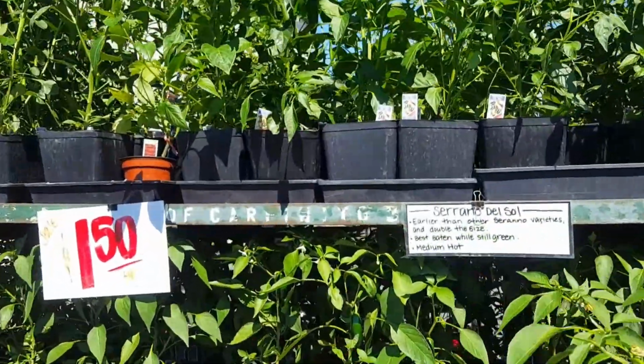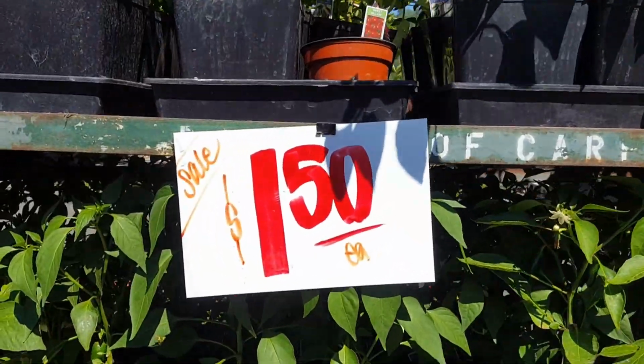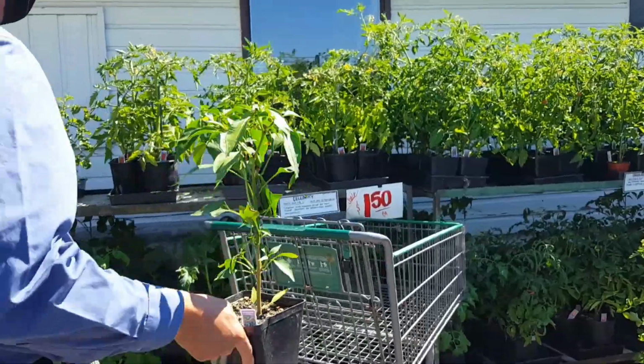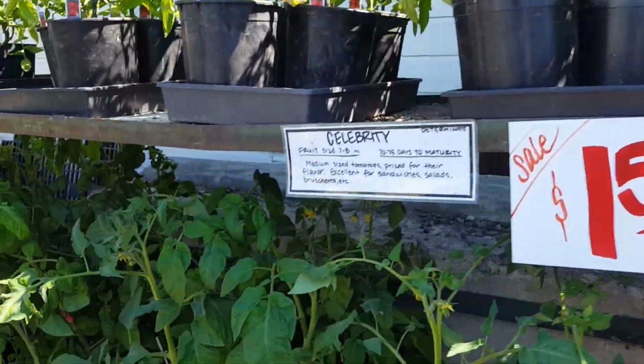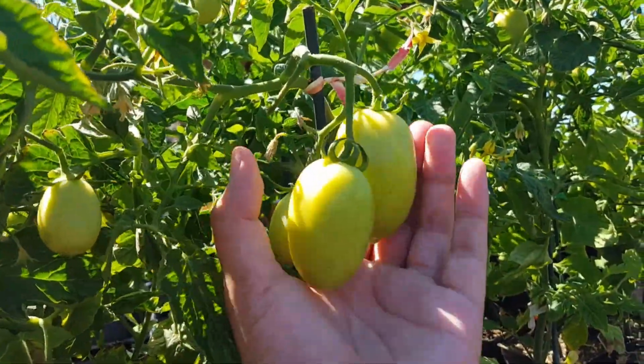Dang, it's already fruit. And it's $1.50. Look at the sale. Yeah, that one's good. It has a lot of flowers. Yeah, it is. Look how big these are. Some of them. The tomato. Already. Big fruit.